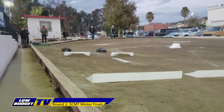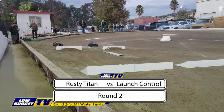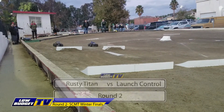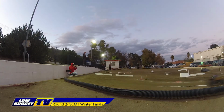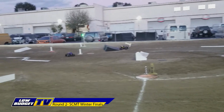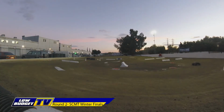So now we're gonna get to see the fast qualifiers, like you were saying, the big boys, the heavy hitters, up against some of the drivers who have already taken a couple of laps around this track. Now these two, if you remember, Tommy, in the figure 8 race, they had some issues on the starting grid. A little bit of mining.